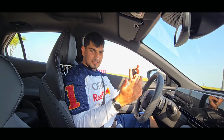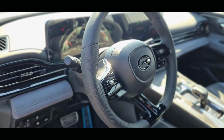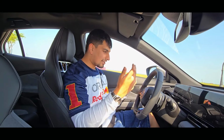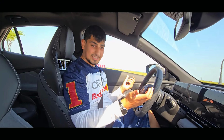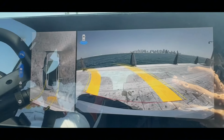Once we step inside the car, there's so much. We've got this beautiful steering wheel. We've got an amazing dashboard, which is a 10-inch plus screen. We've got Apple CarPlay, Android Auto, all the pizzazz really. There's nothing much more you can ask for in this car. It's got 360 cameras and the interior is quite beautiful.